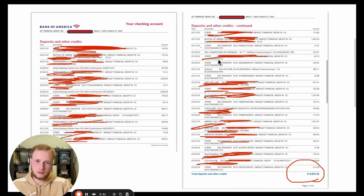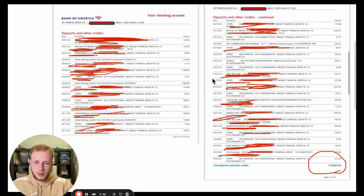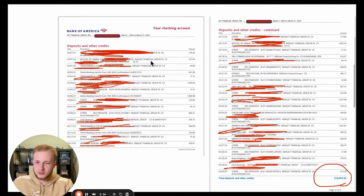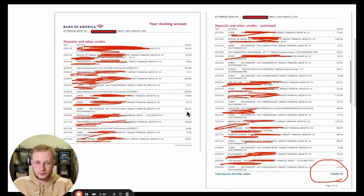And as you can see, granted, there are some Stripe deposits. Some of these are from the CRM, and then we get paid a little bit from YouTube. But the majority of this, as you guys can see, is deposits from life insurance sales. It's $18,000, nearly $19,000, and this is money that we're getting paid every single month from selling life insurance over the phone. So it is 100% possible. And in fact, we're just getting started with our agency, so these numbers are only going to get bigger and bigger.